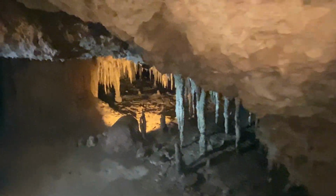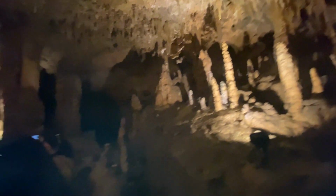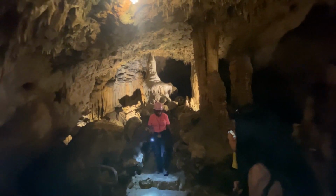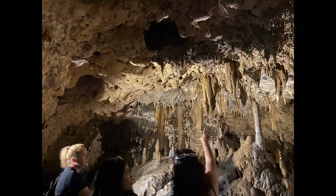I did want to point out as well that Florida Caverns State Park has an audio-visual tour that you can do in the gift shop, so if you're handicapped and unable to go into the cave. They also will let you rent the caves for weddings. You can have a wedding inside the cave.